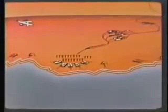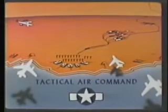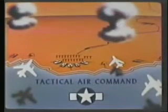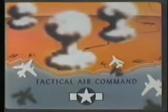These huge atomic exclamation points in the sky punctuate the record written by the Air Force as it acquires experience for strikes on strategic enemy targets with the atomic bomb. And as smaller atomic weapons are developed, their tactical use becomes a reality. The Tactical Air Command with the use of atomic weapons is better able to fulfill its mission of gaining air superiority, interdicting enemy supplies and troops moving to the front, and providing close support to friendly troops.